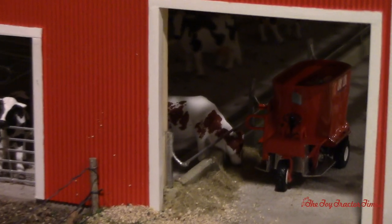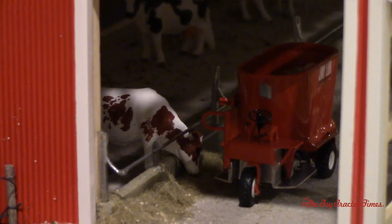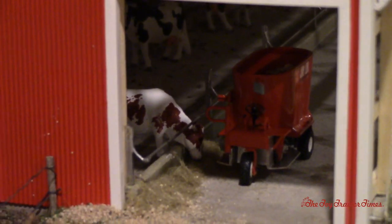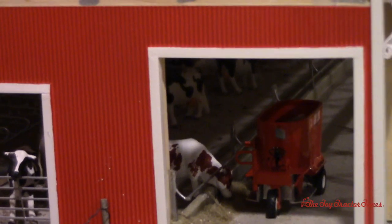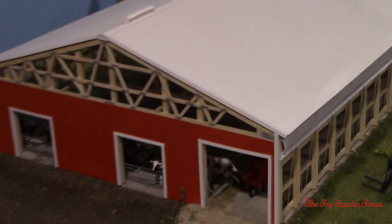It's neat to see a smaller item like that. A lot of times on the displays we see a 10-wheel truck with the biggest mixer out there available, and it's nice to see a family farm size one. Yeah, it's really nice having specialty dairy equipment like that for displays now, just for the smaller guys in mind.